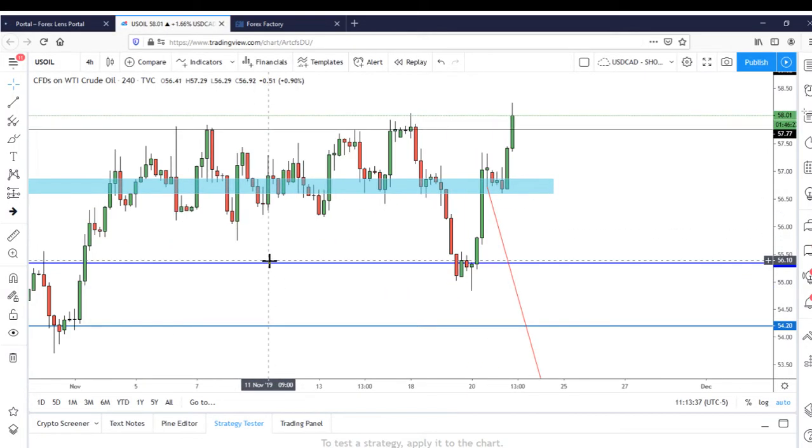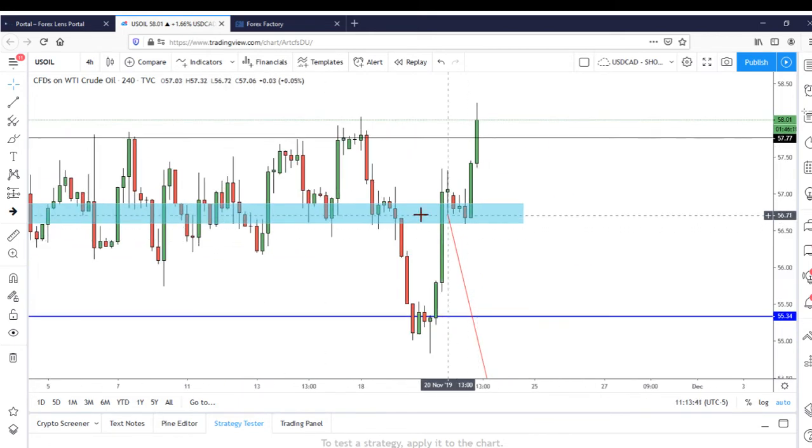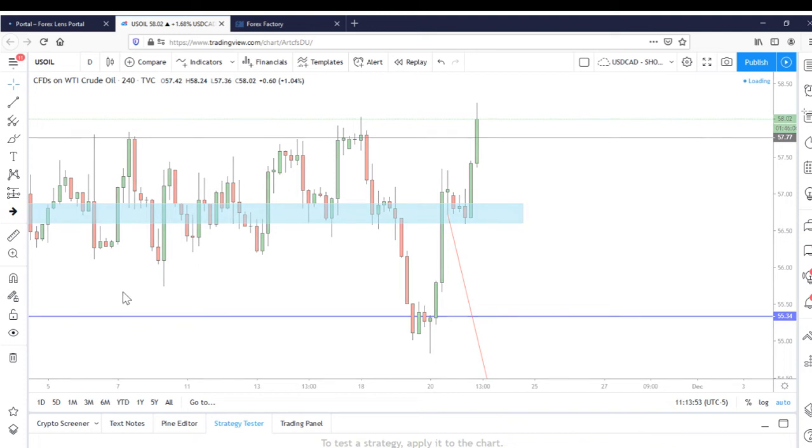Cool. So yesterday we were looking for some sort of rejection out of this resistance zone to go short. We obviously didn't get that. We had a break of the zone, a retest, a rejection, and crude oil is off to the races. On the daily time frame, you can see this would load.